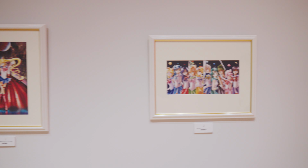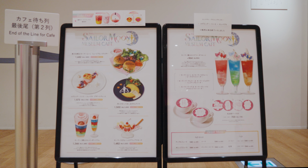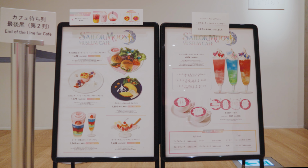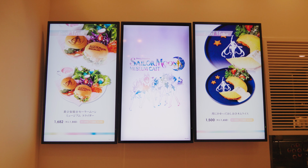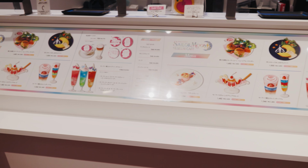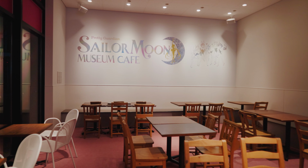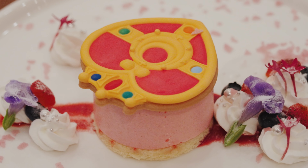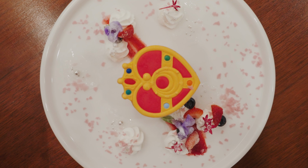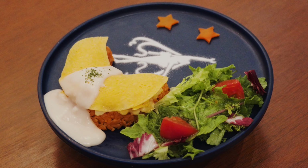Phew! All this fangirling is sure making me hungry. Strolling down towards the end of the museum is the Sailor Moon Cafe. It's the best way to top off this experience. They have a wide range of food and desserts reflecting the show's aesthetic. This food sure tastes like it can turn anyone's day around.